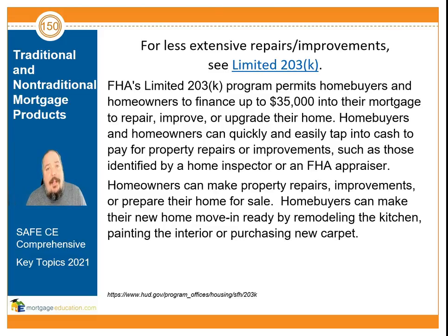Homeowners can make property repairs, improvements, or prepare their home for sale. Home buyers can make their new home move-in ready by remodeling the kitchen, painting the interior, or even purchasing new carpet.